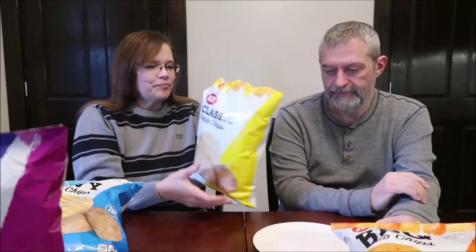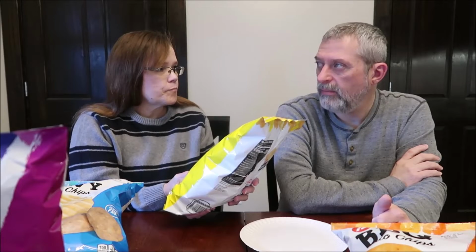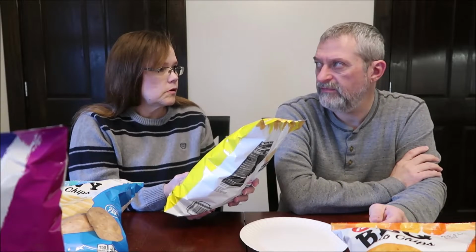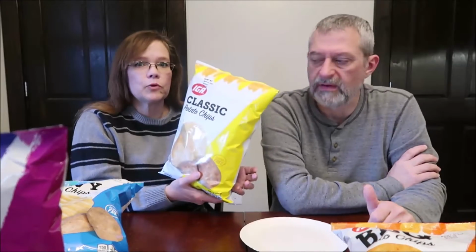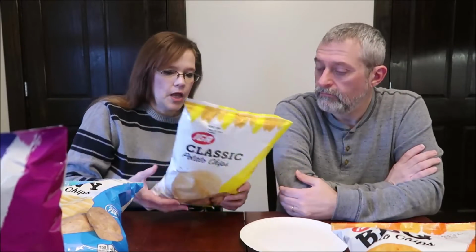Yeah, they're good sized bags. We're gonna try the classic first. How much were they? $1.79. Think about it, because the family size bags at Walmart are probably about this size, and they're like $2.50 or $3.50. A bag of Lay's would have been $2.50 easily at this size, if that's on sale.